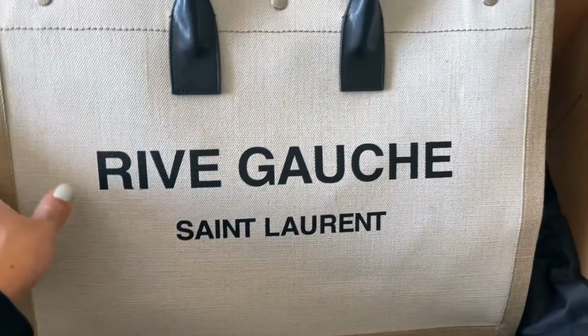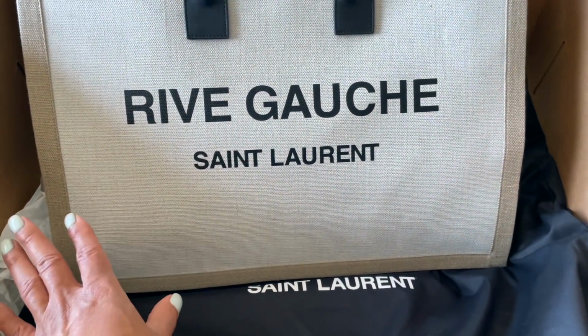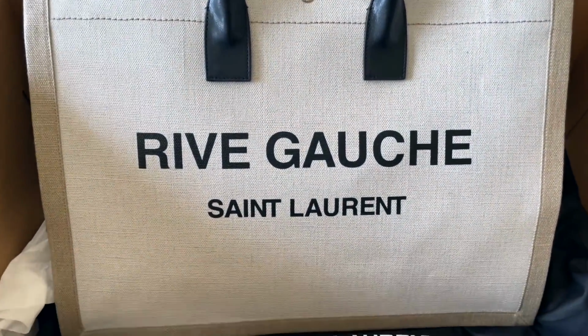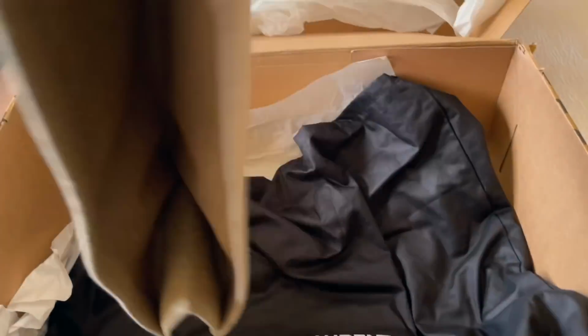Luckily I found it on Farfetch. It took forever for it to come. So literally this has been over a month of me trying to get this bag, and I finally got it today. The FedEx guy literally just left the house and I'm so happy to have it now.